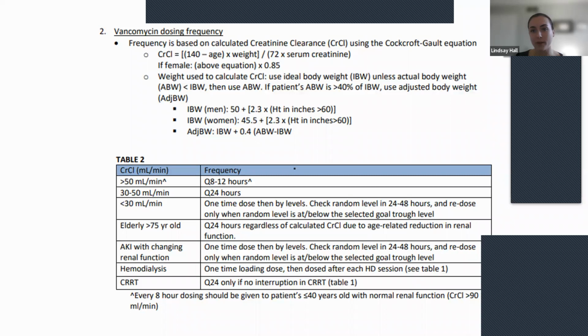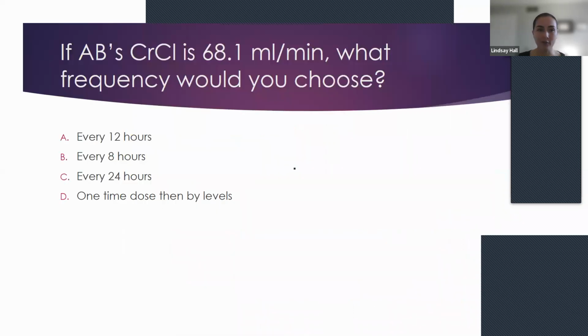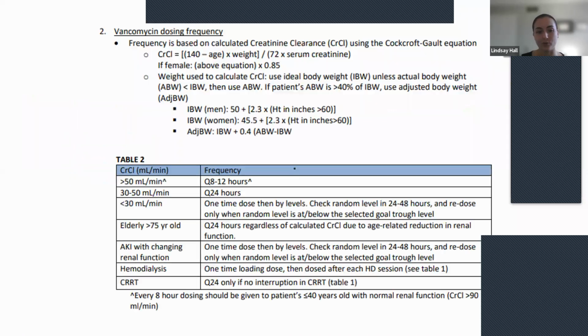We're going to use ideal body weight unless the actual body weight is less than the ideal, then you're going to use the actual. You're going to use ideal and less. And then if their actual is greater than 40% of their ideal, we use adjusted. And the calculator we have accounts for all of this. And then we have this nice table that breaks down, based on the patient's creatinine clearance, what frequency you would order. So if I give you that her creatinine clearance is 68.1, what frequency would you choose? And this one's a little bit of a trick.